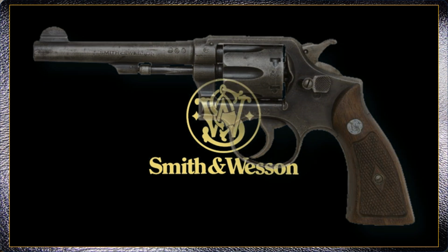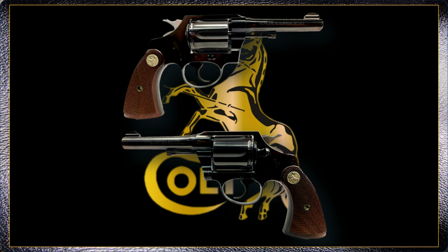The competing Smith & Wesson M&P revolver was smaller and lighter than the Colt's revolver, and so Colt responded with the Police Positive Special, which used a medium frame mated to a cylinder lengthened 1/4 of an inch in order to handle the longer .38 S&W Special cartridge, also known as the .38 Colt Special.